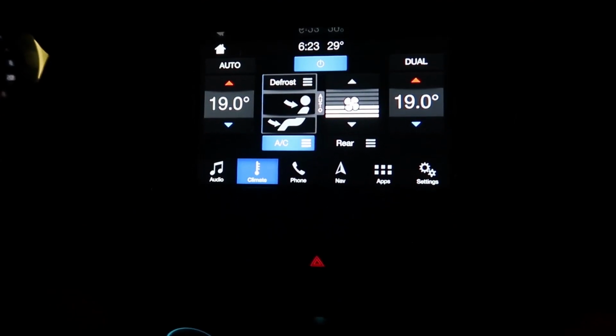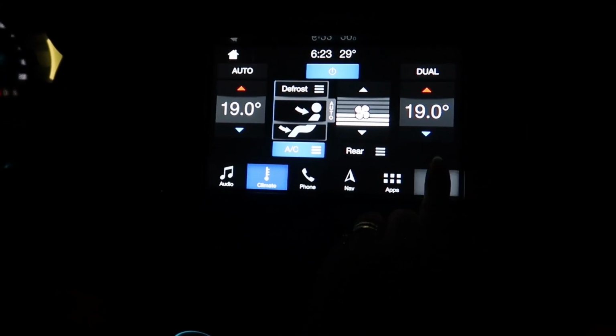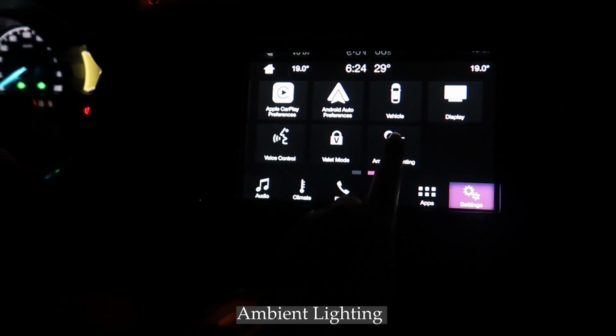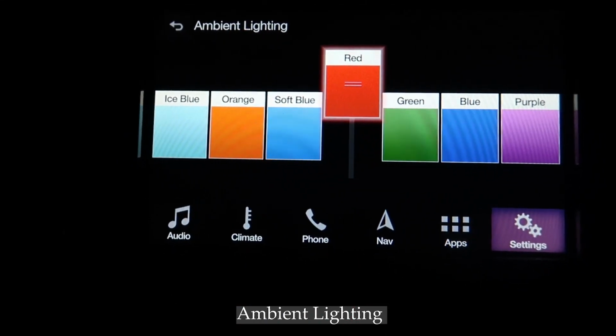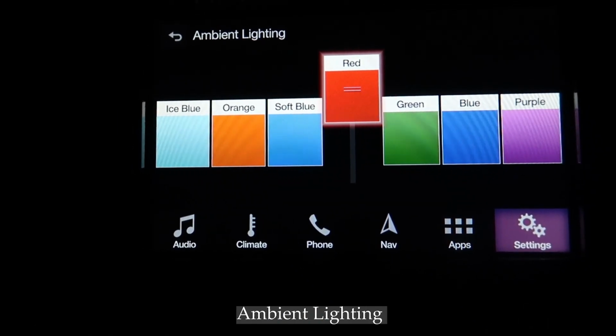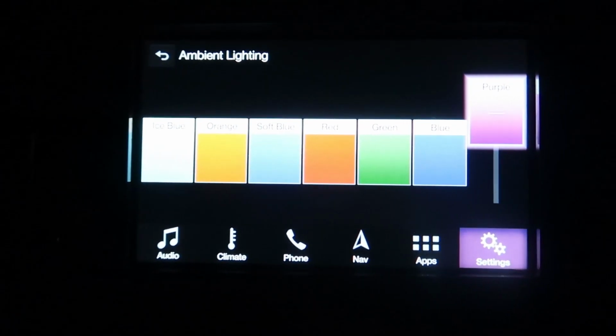One of the features that I also love about this is that it has the ambient lighting. There you go. So you can choose from red, ice blue, orange, soft blue, green, blue, or purple. Ito yun siya. Diyan natin nakikita. Ayan. So naka-red yung setting. Let's make it purple. For example, this one. Purple. So purple siya. And pati dun sa feet area.